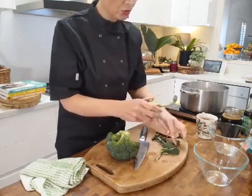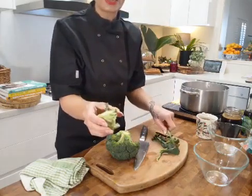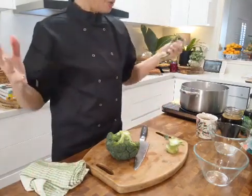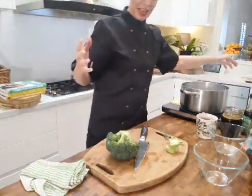Now, whatever you do, don't throw those away. Cut that up and throw that into your pickles. We should do a pickle class too. There's so many pickles that we could talk about. But we're blanching right now.